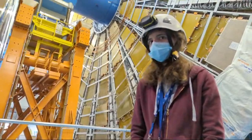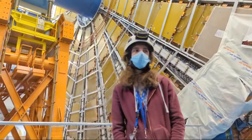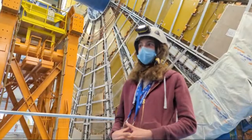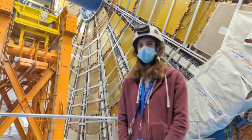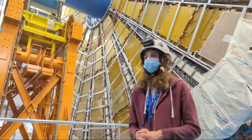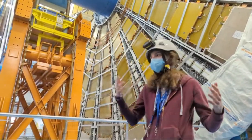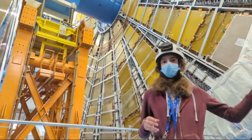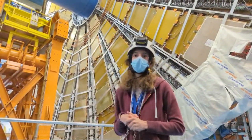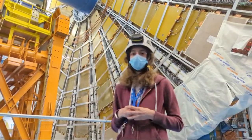How many countries are involved in this experiment? So in ATLAS, I think we have institutes from about 40 countries, but nationalities is closer to 100. So we really have people from all over the world. People working in certain ATLAS institutes in one country might come from a whole other country and have done their PhD in a third country. So it's a very international collaboration, and people have lived and worked in a lot of different places, so it really enriches the experience.